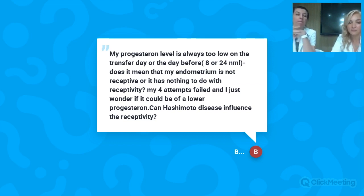So first of all, you need to know if you exclude the chronic endometritis, because you have four failed attempts. If you excluded that and you have Hashimoto's disease, yes, if you have hypothyroidism, this is a good condition, but if you have hyperthyroidism and your TSH level is high, we need it to be corrected, because the high level of antibodies created during this disease, especially if it's not corrected, can influence the receptivity.